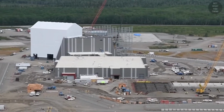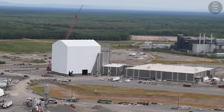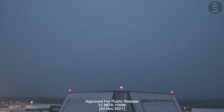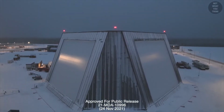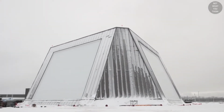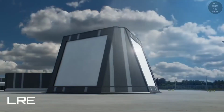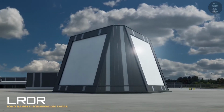The LRDR construction and installation have been completed at a cost of $784 million, with the final touches currently being performed before the radar becomes operational in late 2022. The EKV not only relies on its own sensors to discriminate and perform target selection, it also uses data from discriminatory radars that we mentioned.